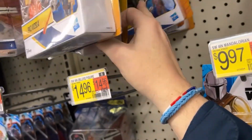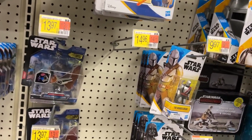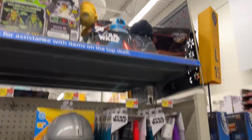you got Mando and Sabine here in these. We actually saw Grogu, Luke Skywalker, Stormtrooper, and Ahsoka in this scale at the home base Walmart, which you've already seen. That should be at the front of this clip or video.